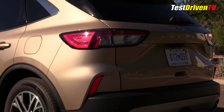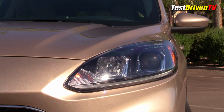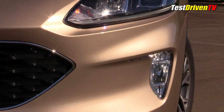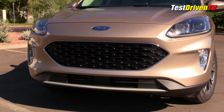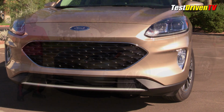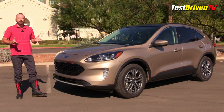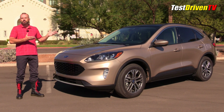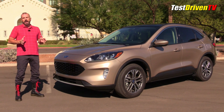You do have LED taillights back there. Headlights on this one, surprisingly not LED. And when you look down at the fog lights on the lower fascia, also halogen. Not a lot of LED going on here. Overall, in the exterior design, I really think Ford could have spent a little bit more money and really set the designers to work on making this a little bit more competitive with a lot of what's out there.